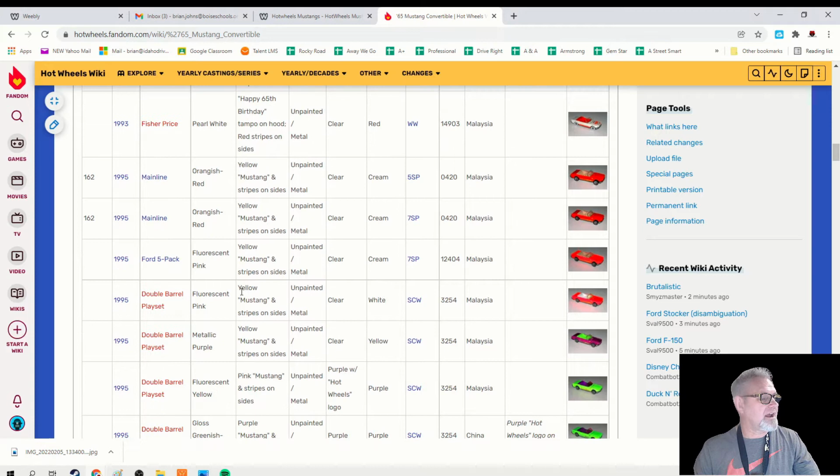1995. Now what's interesting about 1995 is when I was just looking, what I just showed you was the page that showed that there was only one convertible Mustang. But it turns out when you search this way, you've got a whole bunch listed for 1995. Look at all these different variations. So they don't always list everything in that main page. It just says, hey, one of the cars was a Mustang. But there can be all kinds of variations.